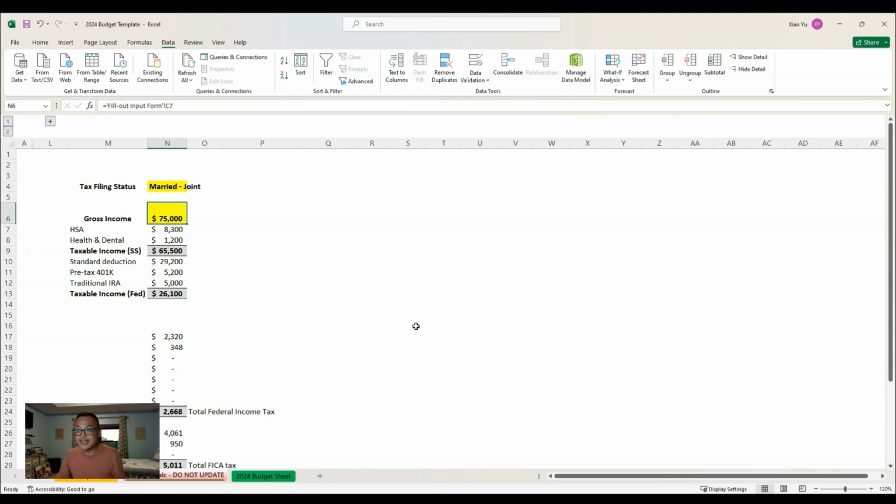The gross income we indicated was 75,000. Now, remember the HSA, they're going to take advantage of $8,300. They're going to contribute $8,300 in 2024 to their HSA. And their health and dental was $1,200 for the full year. Therefore, their taxable income for Social Security is 65,500 because an HSA and health and dental premiums from your employers are not taxable at all, even for FICA.